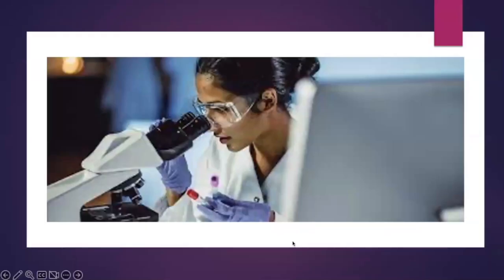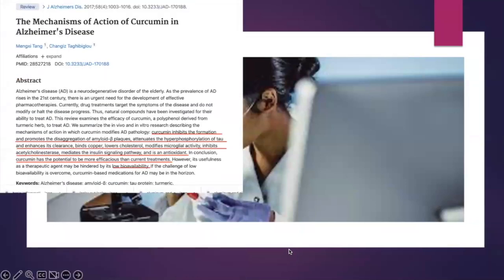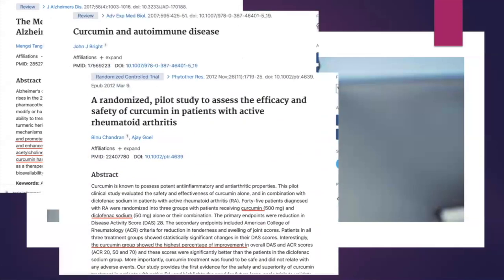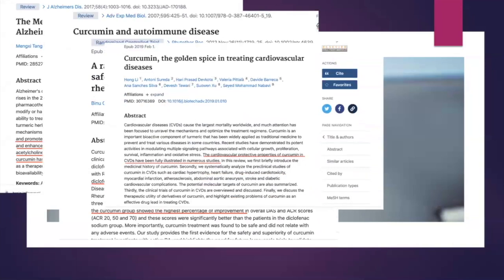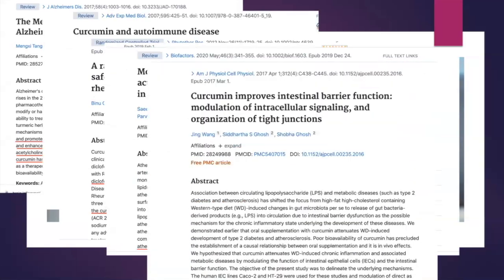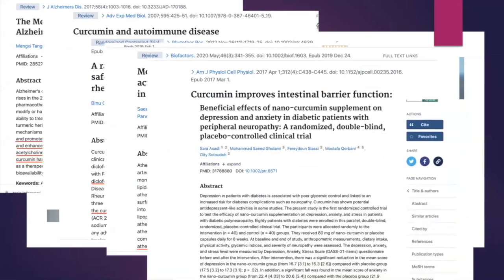We could go on and on about the science. I won't bore everybody to death here today, but we do know that there's lots and lots of research, and I encourage you again to go to pubmed.gov and just take a look yourself. Mechanisms of curcumin in Alzheimer's disease, in autoimmune diseases, in rheumatoid arthritis, the golden spice in treating cardiovascular disease, atherogenic activities, atherosclerosis. Let's see here, gut barrier function, leaky gut.